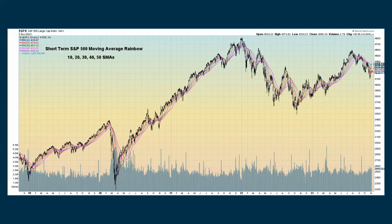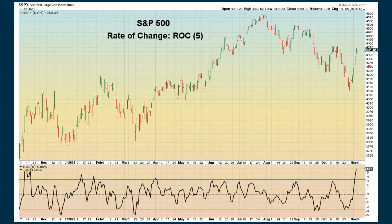And we're seeing some improvement here. This is our short-term rainbow going from 10 to 50 periods. The lines are still going down. It's going to take a while for them to react, but we're closing up at the higher end of the rainbow. And on a 5-period basis, when we look at the rate of change, we went up pretty far, pretty fast. I mean, look at the skyrocketing chart here where we're coming right back up to these previous prices.